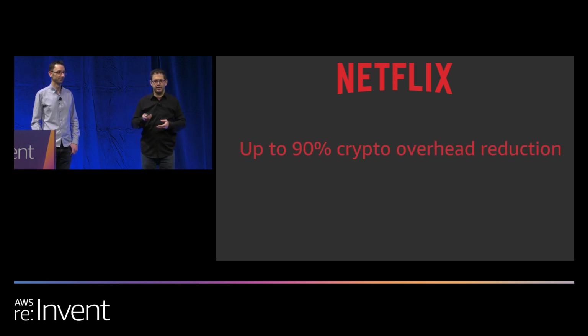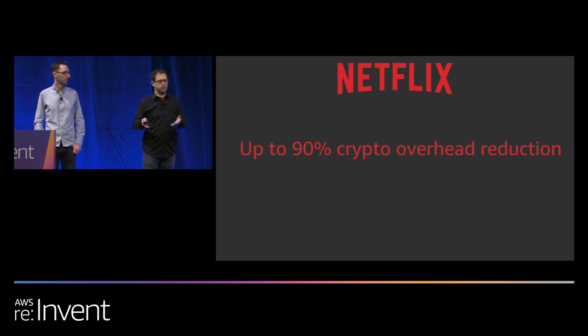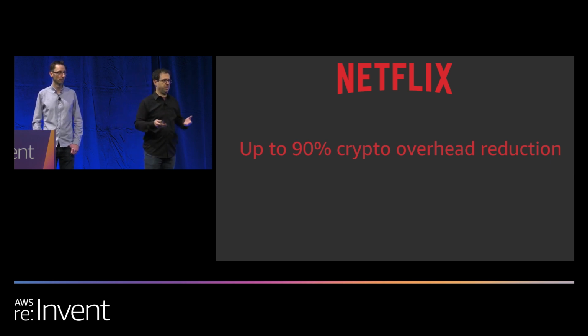So Netflix deployed ACCP, and their statement says up to 90% crypto overhead reduction. What does that mean to you? It's great to have less CPU utilization, but it also means that you as customers can take scenarios where previously you couldn't use crypto. For example, if you want to use SSL between your services, and previously it was too expensive, you install ACCP and now the difference in CPU is hardly noticeable, and now you're more secure.